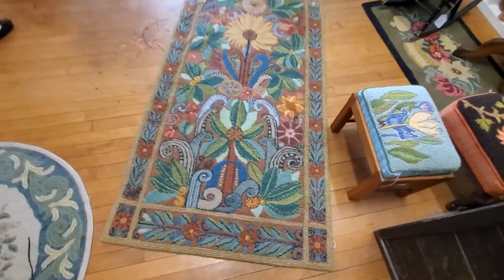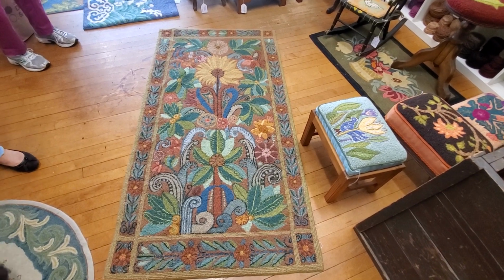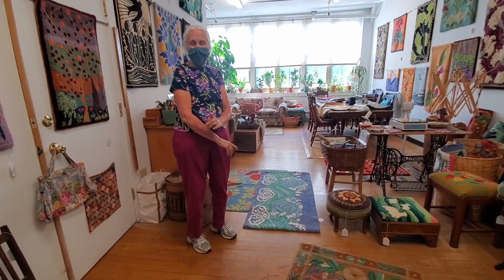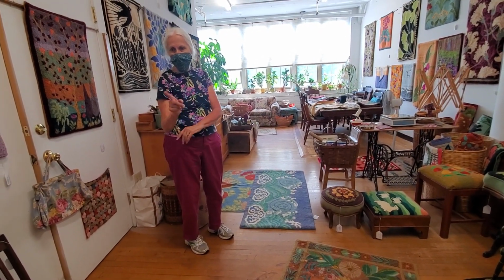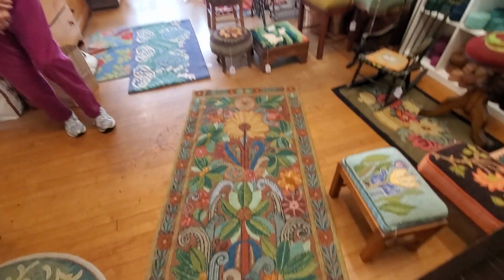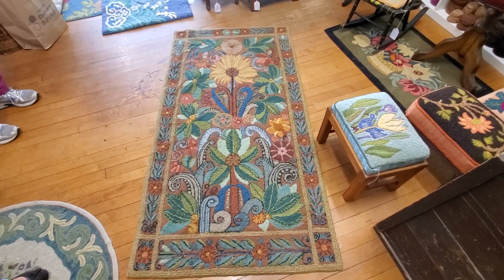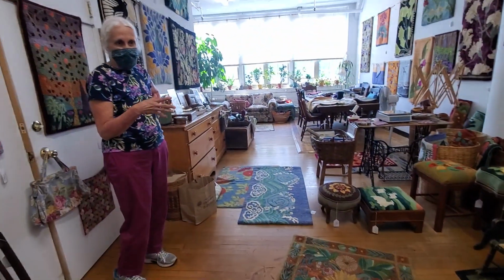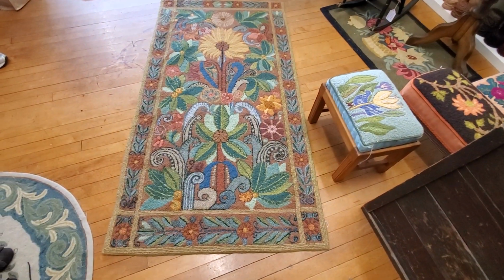This one is a historic rug. My husband and I did a rubbing of a 1920s bank door, of Silverscape Designs, which is a building in the corner of Northampton, Main Street. And we did the rubbing, and then I made the design. The first rug I ever sold was this pattern, and I was sort of shocked. So I made a second one. This is the second one.